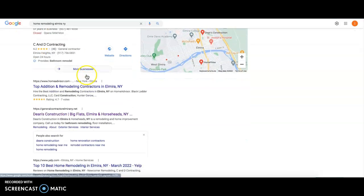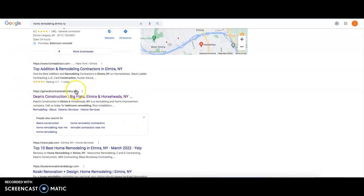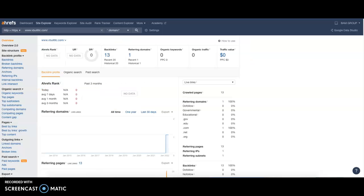The third thing we want to talk about is backlinks. So a backlink is what ranks you down here, and this is the organic section. So these are all your websites directly. I'm not seeing you on this first page, and that's because you don't have much content and you're not really ranking for keywords, which I'm going to show you. But General Contractor Elmira is in first place. So I have a tool I use, and this is going to show me all your site stats, the back end of it. And backlinks, let's touch base on those.